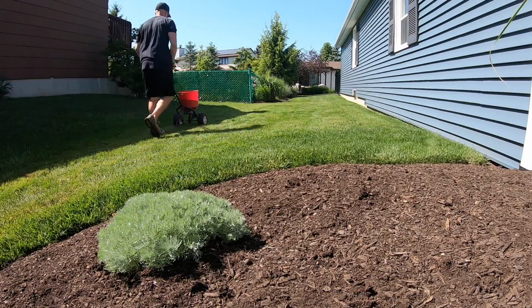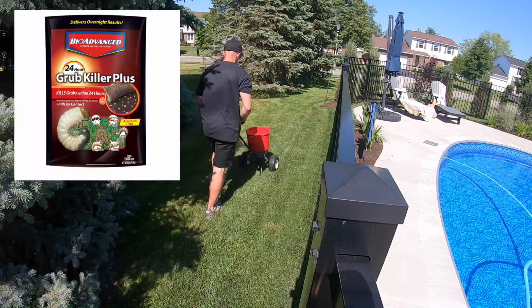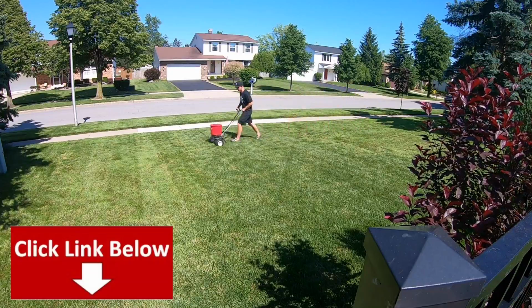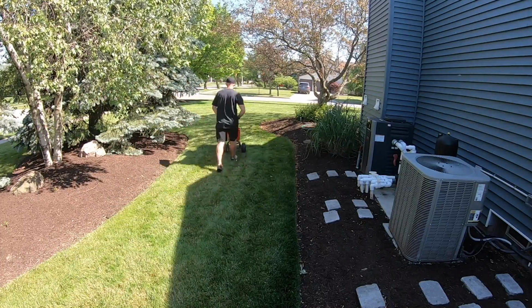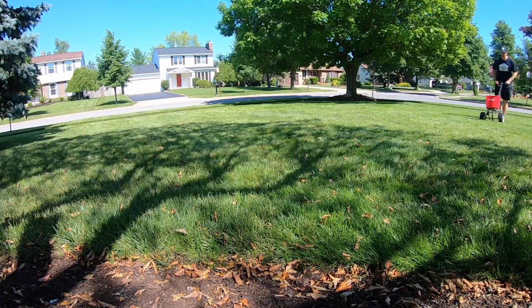Now let's say it's early fall and you're still seeing lots of grubs in your lawn and they're taking over. Well, you could throw down a 24-hour Grub Killer. Look for it at your big box store, and I'll also have one linked down below. This is a curative, it's not a preventative, but it will wipe them out relatively quick. You will still have to fix your lawn though, it will not fix itself. I avoid any preventatives with fertilizer in them. You're already fertilizing the lawn, so you don't need to really add any more at this point.